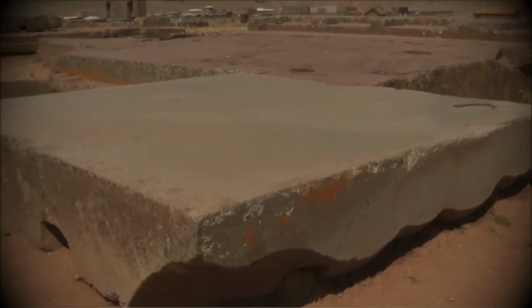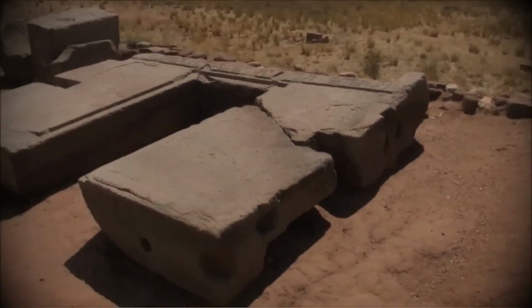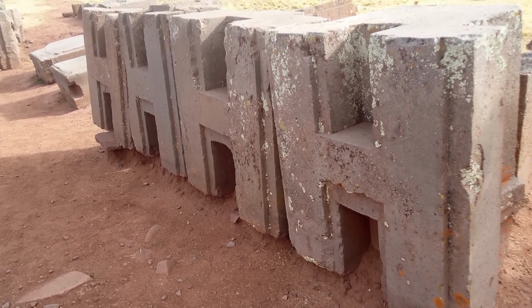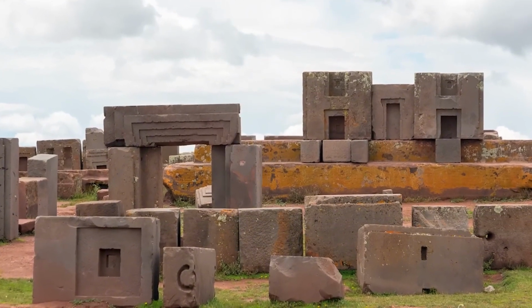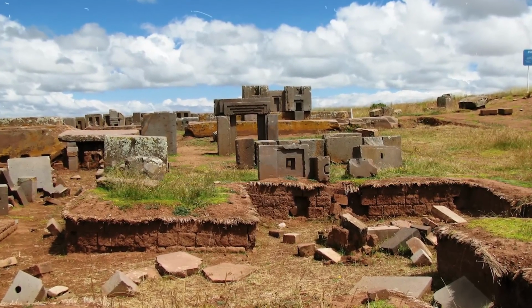Pumapunku in the Andes Mountains of Bolivia is part of a larger temple complex linked to the Tiwanaku culture. It's thought to have been built between 536 and 600 CE, but some researchers think it could be even older than that. The site has these impressive stone blocks, with the largest weighing around 131 tons, way heavier than most modern construction equipment, and they were sourced about 50 miles away.